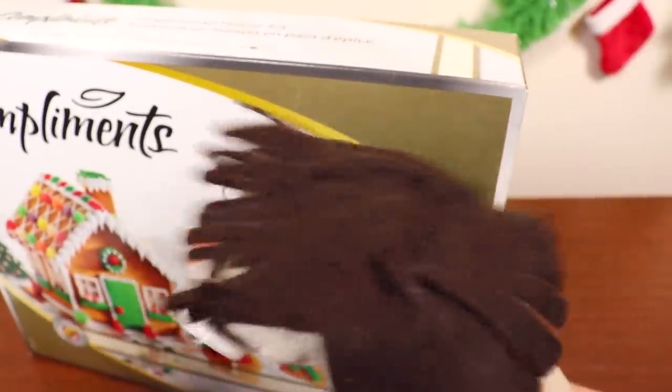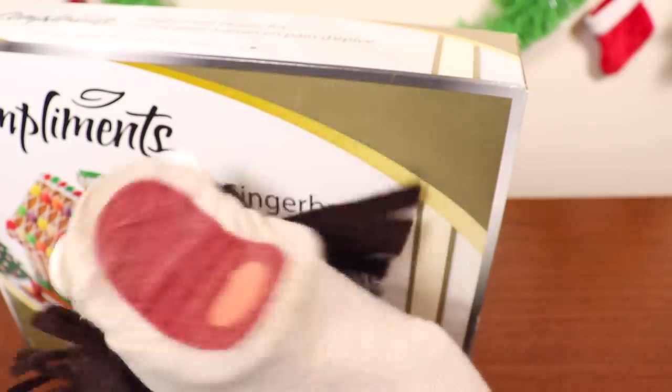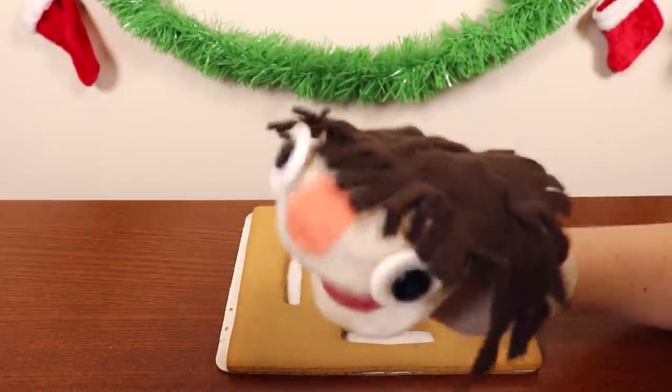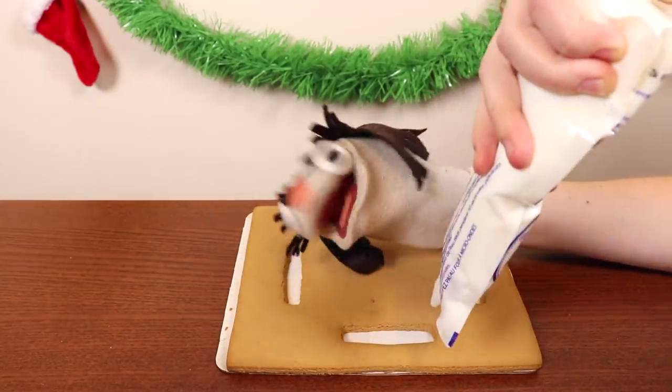Today we're gonna be making this gingerbread house. It's gonna be awesome, but most importantly, it's gonna be delicious. Oh yeah, give me that. Glug, glug, glug. All right, let's start off by constructing our house. Let's put that icing down.